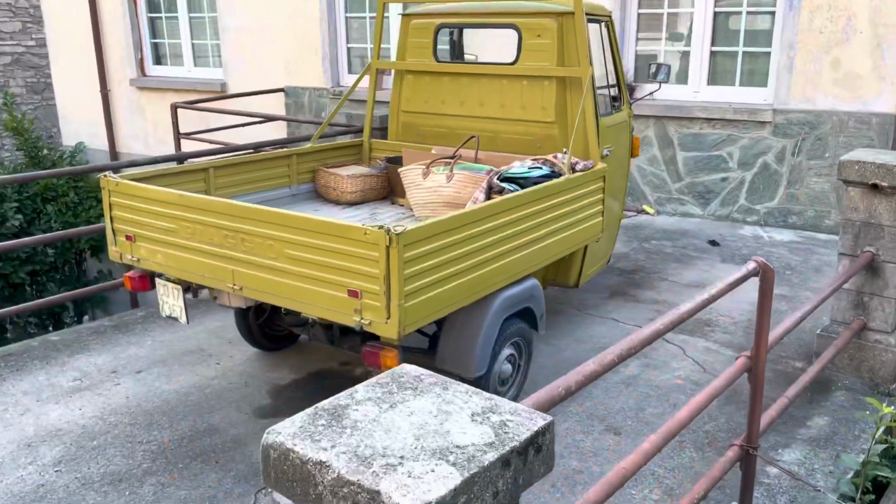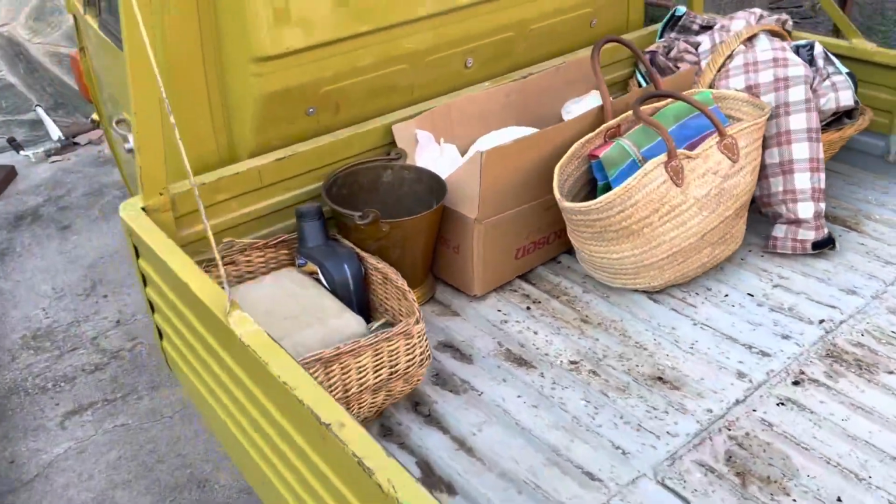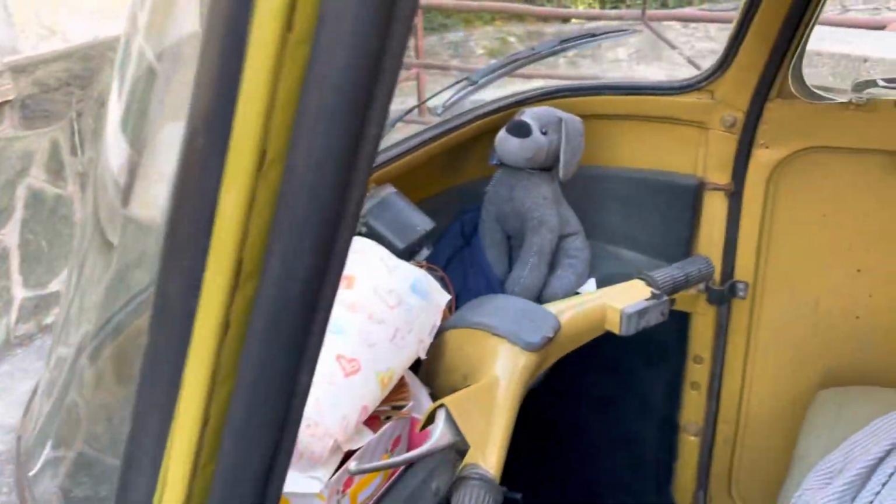Oh, well, that was a very good purchase. And I can't believe they're delivering tomorrow. They're really fast. And the birds are singing. All my things are already in the car. And I'm driving to the house. See you at the house.